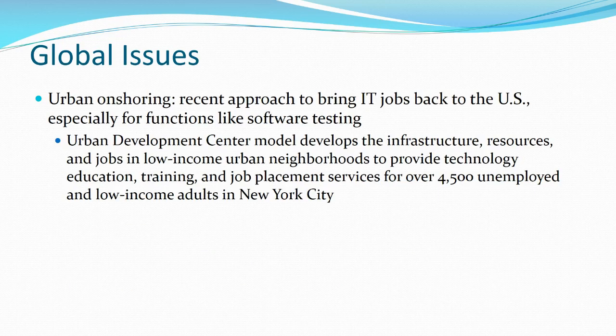So, some of the global issues. In recent years, there's been a push to bring back more jobs to the United States. This has been done with things such as tax incentives, federal incentives to bring work back into maybe depressed areas. It's been working pretty well. I mean, our unemployment rate speaks for itself, that we're now looking at 4% unemployment nationally, down from highs of 10 and 11% during the most recent recession. And so we are looking at ways to bring more employment back.